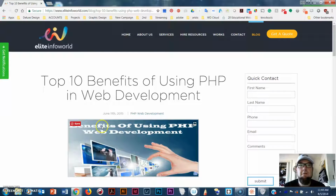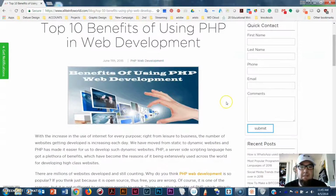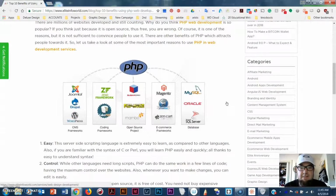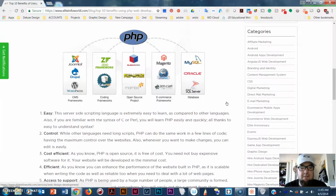So this week we're digging a little deeper into the PHP and multimedia audio content for our websites. And so we're supposed to look at the benefits of using PHP on a website. So with that being said, I found this eliteinfoworld.com article, and they discuss the uses and benefits of PHP and everything.